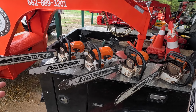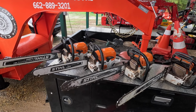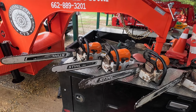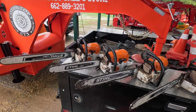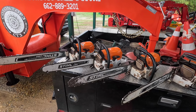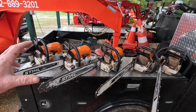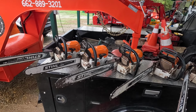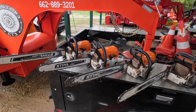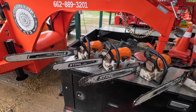I will put some chaps on you. If you've got your own safety gear, bring your own stuff, that's fine. But otherwise, I'll stick some chaps on you. I'll put a helmet on you with a headset in it where I can talk to you while you're cutting and everything. And you can run any of my saws. So if you have ever wanted to run a high performance pro model saw, ready to rock and roll, chain razor sharp, here it is.